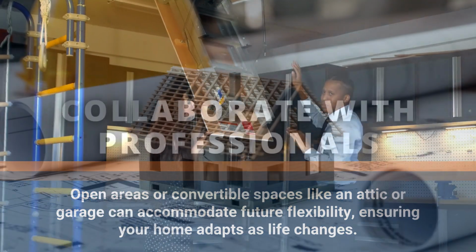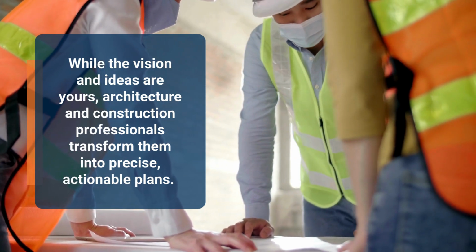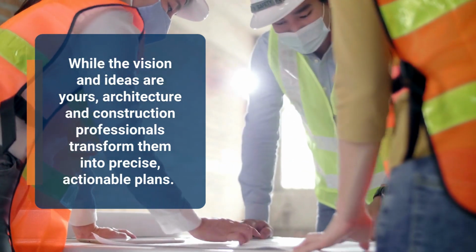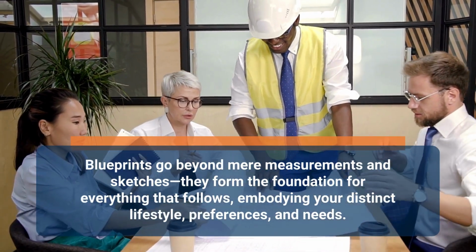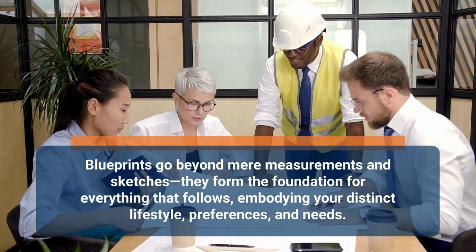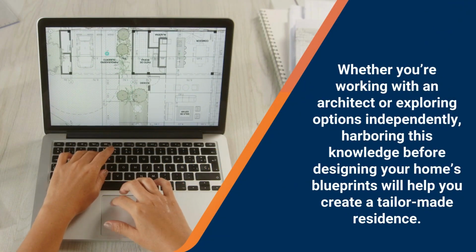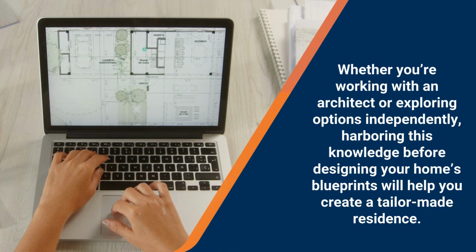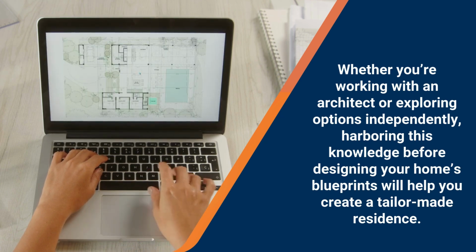Collaborate with professionals. While the vision and ideas are yours, architecture and construction professionals transform them into precise, actionable plans. Blueprints go beyond mere measurements and sketches. They form the foundation for everything that follows, embodying your distinct lifestyle, preferences, and needs. Whether you're working with an architect or exploring options independently, having this knowledge before designing your home's blueprints will help you create a tailor-made residence.